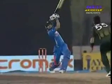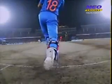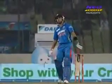In Australia, have a look at this straight drive, making good use of his stay at the crease. He's been classy, he's been outstanding in this knock. 14 boundaries, hitting it straight back over Umar Gul's head. Very good strike, good balance.